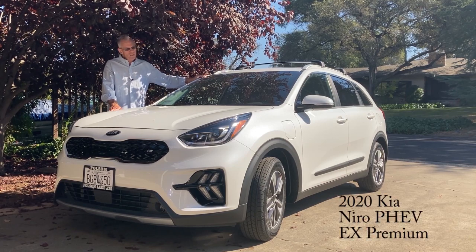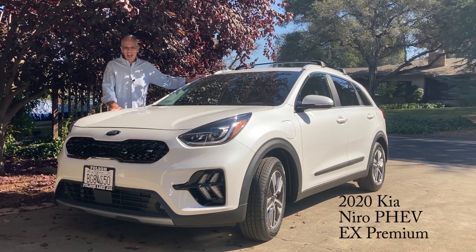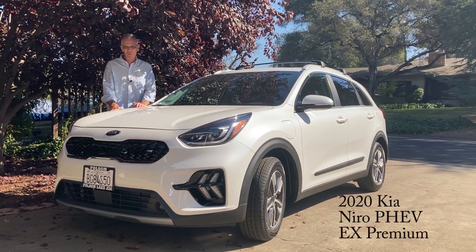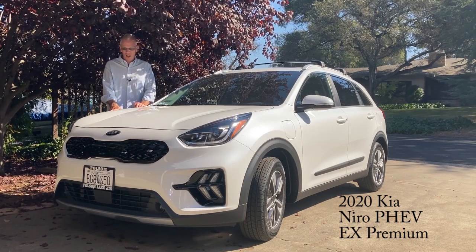Now, the big thing that the Niro doesn't have over the RAV4 was all-wheel drive. And that's something I had to compromise on, and it may have been an irrational obsession of mine to have an all-wheel drive vehicle, considering I don't really go to the snow that much. I live in the valley. All we have is rain, and we have really good roads. So I think the Niro is going to work just fine.